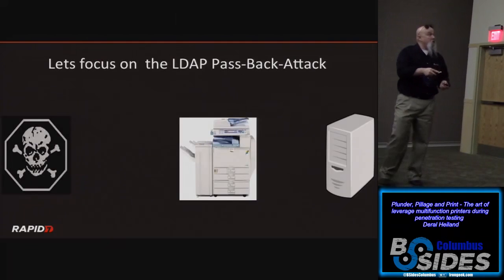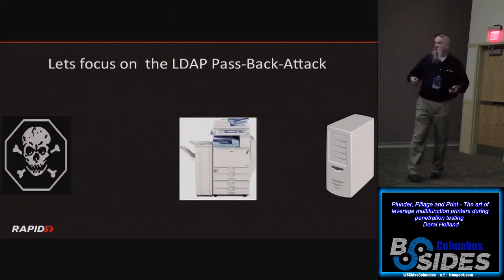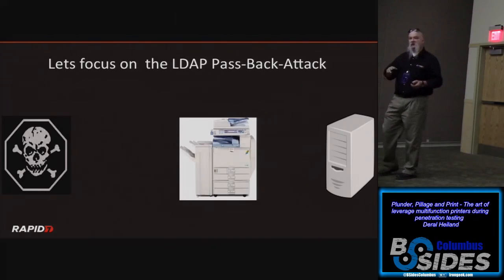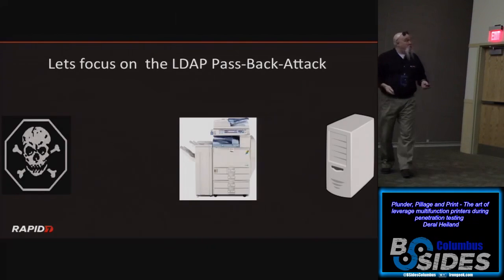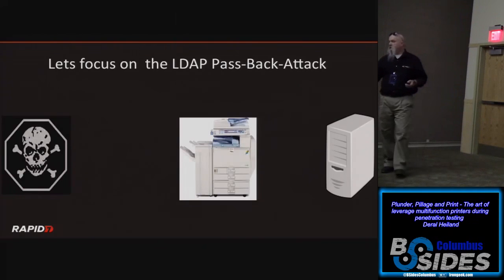So this is how the concept works. You have an LDAP server that exists on a corporate network. And you have a big printer. It doesn't matter what it is, whether it's HP, Xerox, Ricoh, Canon, doesn't matter. And then you have you. You're the evil laughing skull.